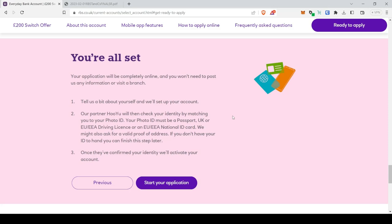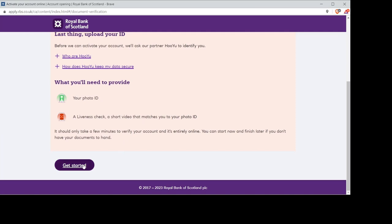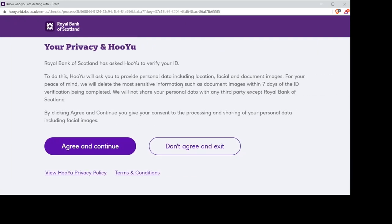At this stage, RBS hand us over to their partner HooYu, so I'll resume the video when I'm doing that part. After we've provided RBS with all our details, the final step is to verify our ID. To do that, we'll need photo ID, so that could be passport or driving license. And then we need to do a liveness check where they compare your face to that on your ID. So we'll just go ahead and do that now. Just a privacy statement from HooYu, the partner that RBS used for this.